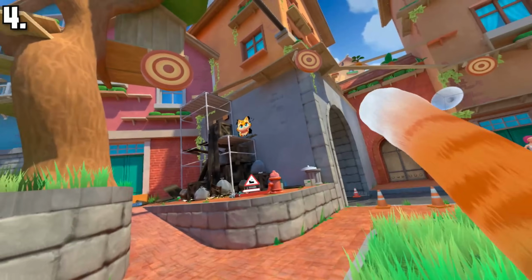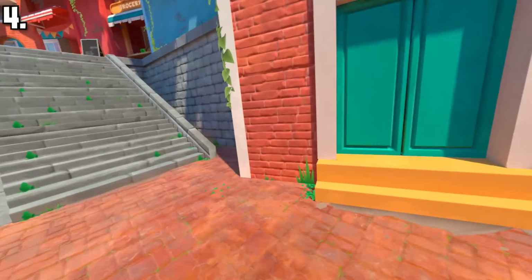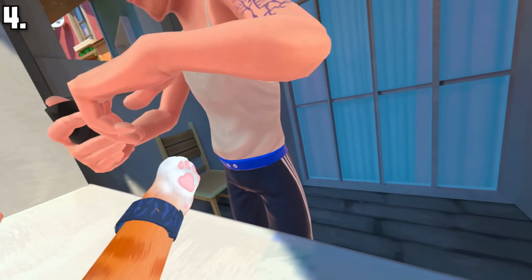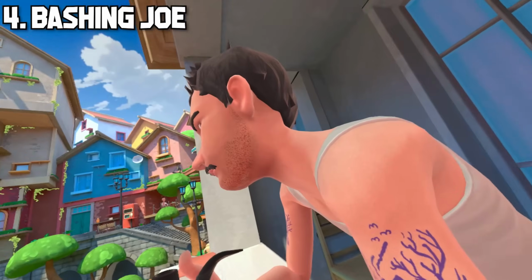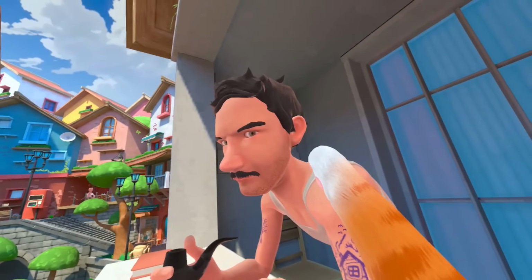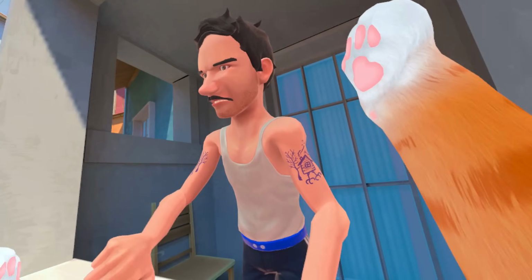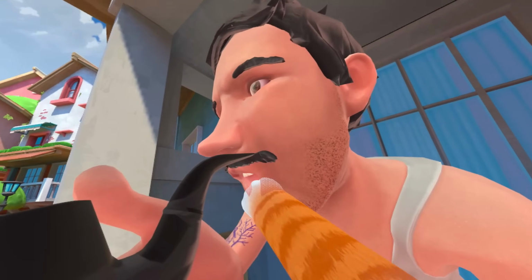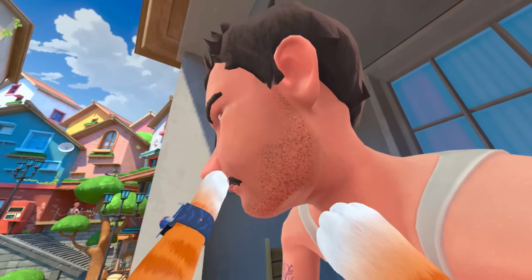We're back at the street again for number 4. And this one is a super simple one, but it is one I like to do every single time I come to the street. This one isn't even that difficult. This one is simply bashing Joe. So gross, dude. No, bad Joe. This one is so simple because it is just knocking Joe out of the window, because everybody should hate Smoker Joe. He is, generally speaking, just a bad human being. Although we can open his jaw properly now. I think that must be new, because I don't think we could do that before.